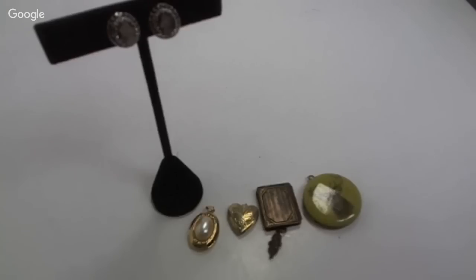28 for Norma. Anybody else want to come in? I am at 30. Can't take my eyes off that deer. Anybody want to come in higher than 30? 30 looking for 35. Who wants to come in at 35? This is an absolute steal, guys.